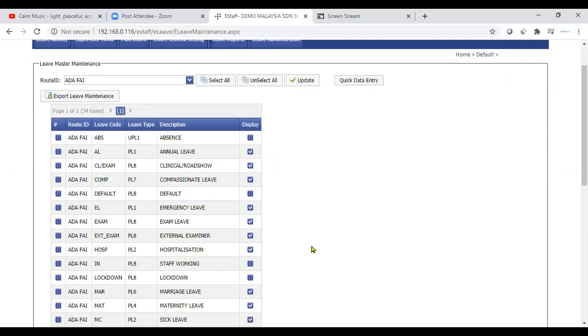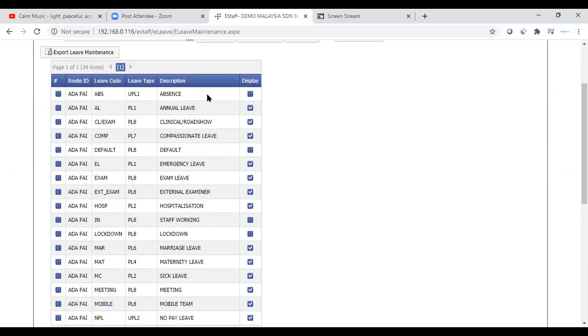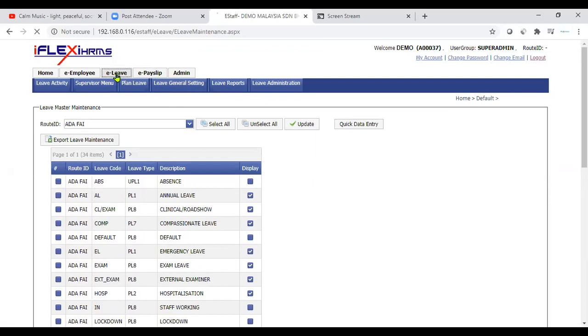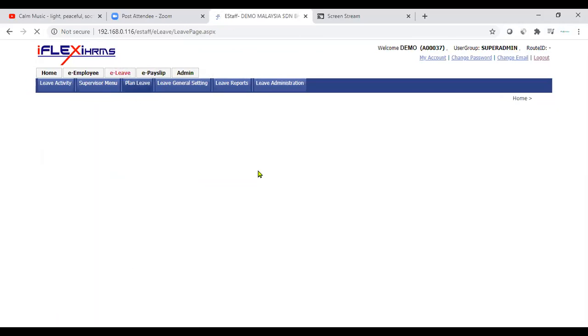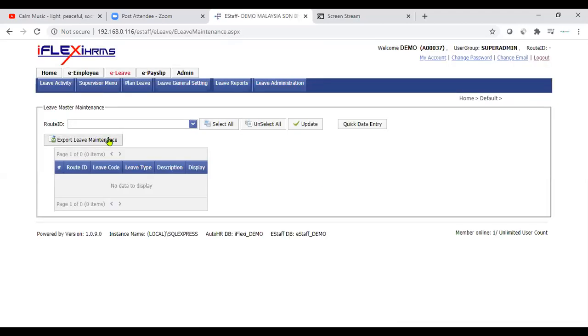Human error. iFLEXi eLeave can be configured according to your company's policies, rules, and leave types. Here are some of the many possible configurations that you can set. The leave type, I can configure whatever leave type to be displayed on the eLeave. For example, the most common annual leave, MC. If you have special leave, you can also list here.